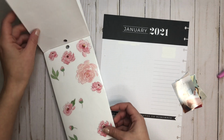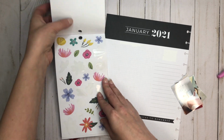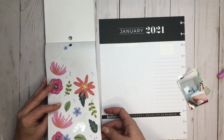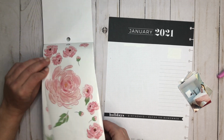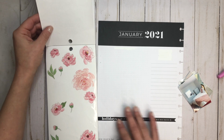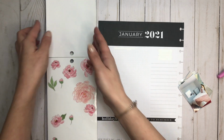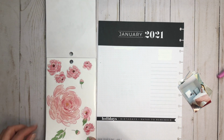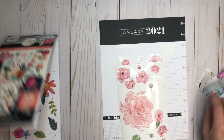All right. Anyway, I have the flowers sticker book. Is this flowers or fun florals? This is flowers. And I thought that maybe I would just sort of use these flowers throughout it, although this pink is pretty. Maybe I can use these pink flowers. This one's massive. All right, whatever. I'm just gonna take them out and use them.